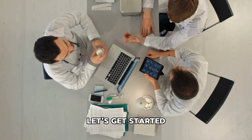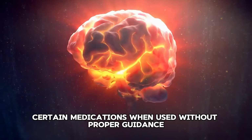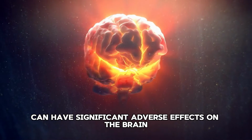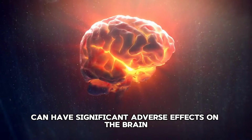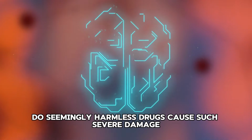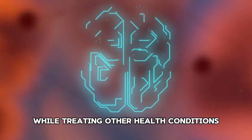Let's get started. Recent research shows that memory loss is not inevitable with aging. Certain medications, when used without proper guidance, can have significant adverse effects on the brain. Why do seemingly harmless drugs cause such severe damage? And how can we protect our brains while treating other health conditions?